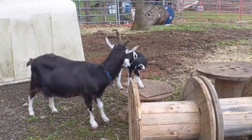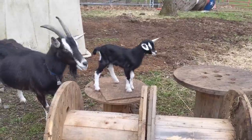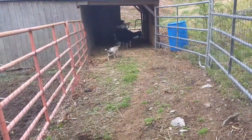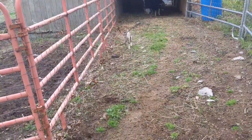He's really looking good right now. So, it was a little rough there, we weren't sure. So now we gotta worry about the new ones, because they're struggling to suckle. Hi, baby!